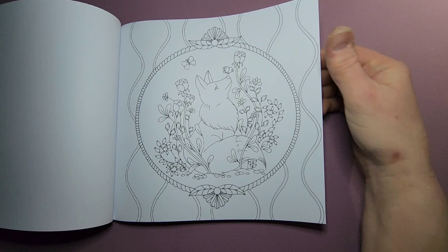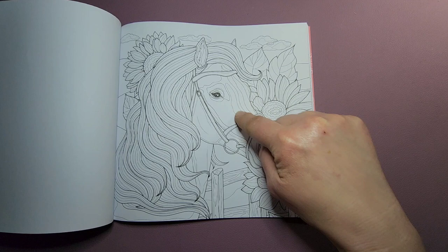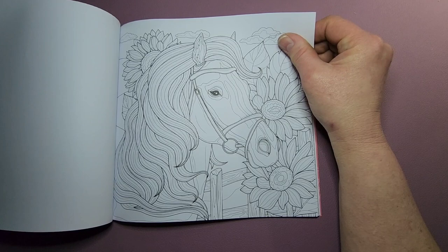Horse. Some of these pictures have places where you can color different shades. It kind of helps you vary your shades if you needed help doing that, and this would be a great book for that. Sure.